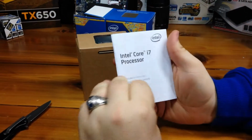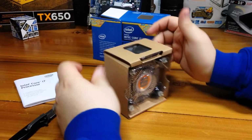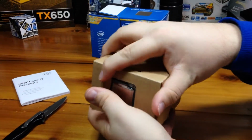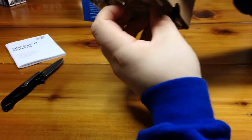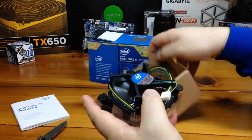So, yeah, and we've got instructions in here, and we don't need them. I will instruct you. It's stuck. You can't figure out how to unbox a processor.